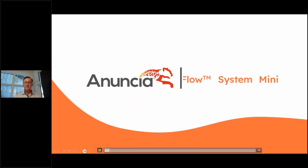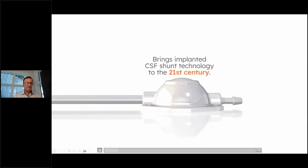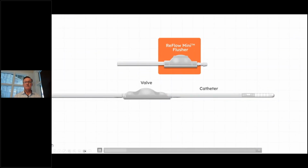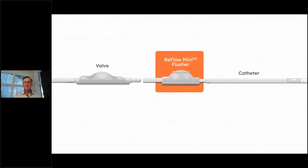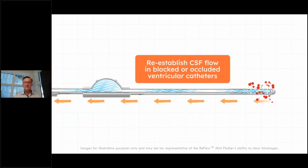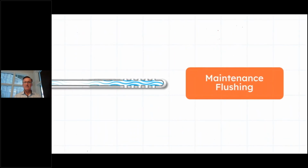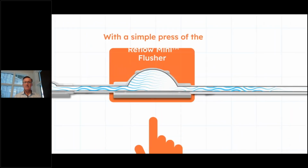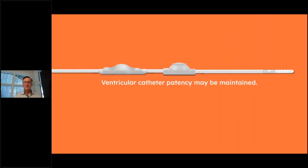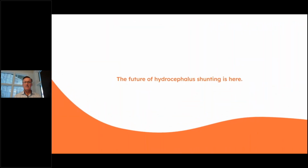The newly upgraded ReFlow System Mini brings implanted CSF shunt technologies to the 21st century. It features a novel, inline flusher added to a commercially available shunt to reestablish CSF flow in blocked or occluded ventricular catheters, as well as maintenance flushing to keep shunts flowing. With the simple press of the ReFlow Mini Flusher, ventricular catheter patency may be maintained. The future of hydrocephalus shunting is here.